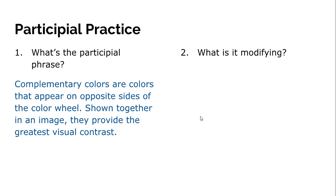We'll look at some more examples of these in class tomorrow, and we'll practice being able to tell the difference between a gerund and a participle.